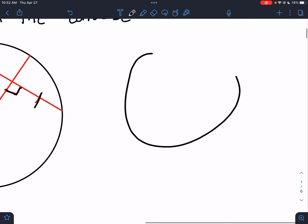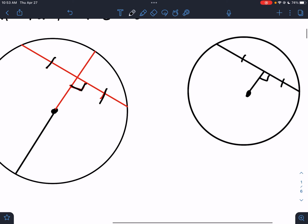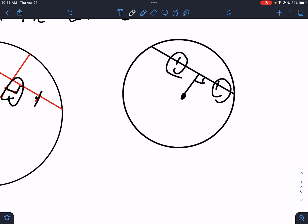So if I gave you a circle and I drew a chord, and here's the center of the circle, and I go like this, and I tell you that the radius cuts it in half, then you know that it must be perpendicular. So those rules go back and forth. If it's perpendicular, you know it's cut in half. If it's cut in half, you know it's perpendicular.